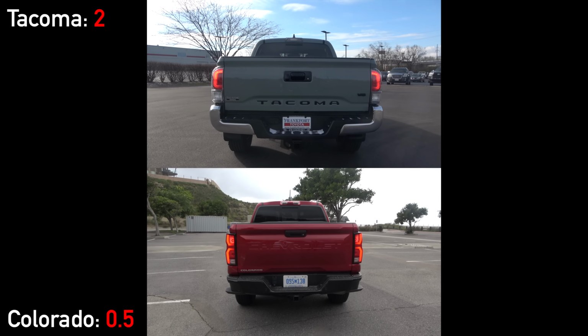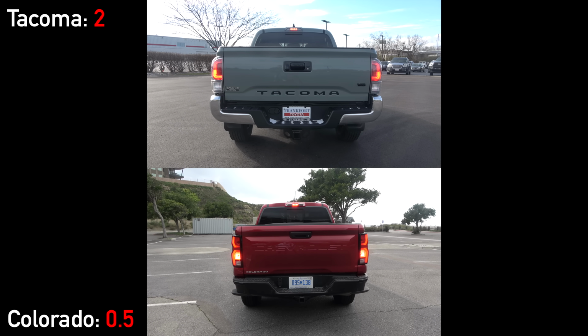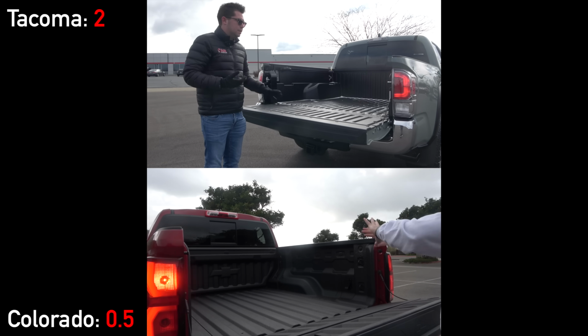Rear design-wise, both continue their rugged looks. They have badging stamped into the tailgates, side exhaust outlets, and either chrome or black bumpers. Neither model features LED taillights, although the Colorado does have some LED accents. And in the back is where we'll start as we move into the individual features.